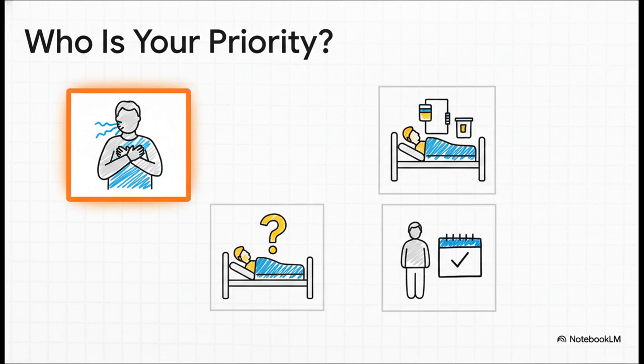Using our ABC framework, that first client with shortness of breath has an acute B breathing problem. That immediately puts them at the top of the list. The other patients are either more stable or have issues that aren't immediately going to kill them. Number 1 is your priority, no question.